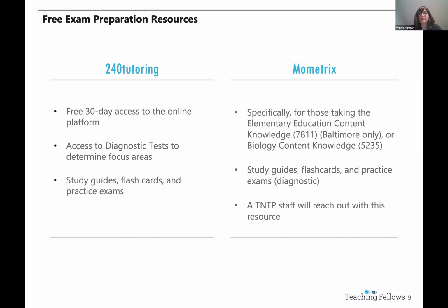To get started with all of those resources on 240 Tutoring, there's free 30-day access to the online platform. You can walk through the study guide, and if you complete 90% of the work in 240 Tutoring, it will allow you to unlock 3 additional practice tests.